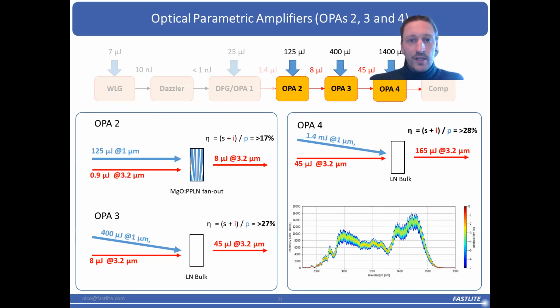So the second one is again with a PPLN, and after we use lithium niobate bulk, because we cannot have crystals that are big enough. These crystals are extremely hard to make and to produce. So they cannot be more than a few millimeter aperture. So we go with lithium niobate. And at the end, we have this spectrum that is quite broad that can support 36 or 38 femtoseconds for your unit.